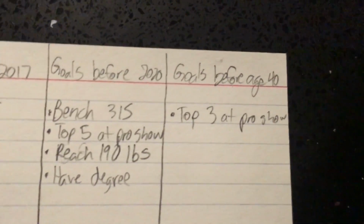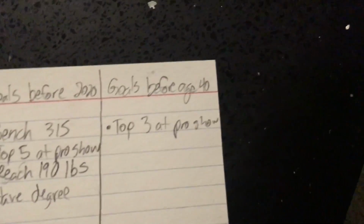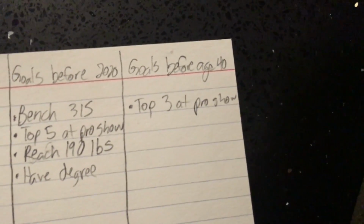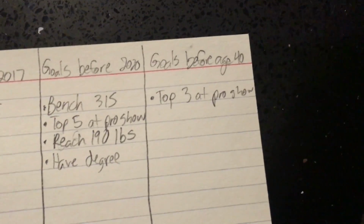And then long-term goals before age 40. Now that's way down the line, but I'm thinking for the long term. Longevity is everything for me. Just staying in the sport as long as possible. I want to crack top 3 at a pro show.